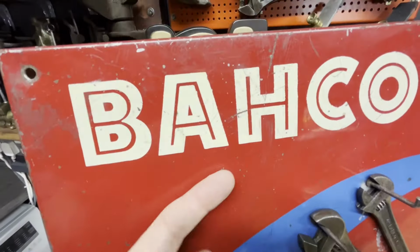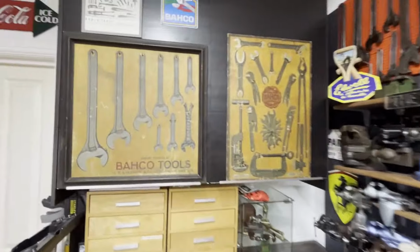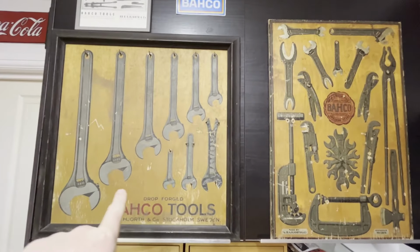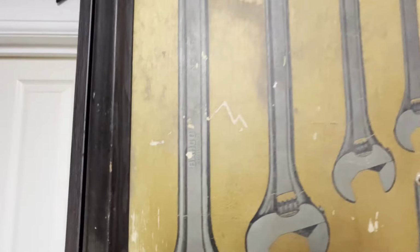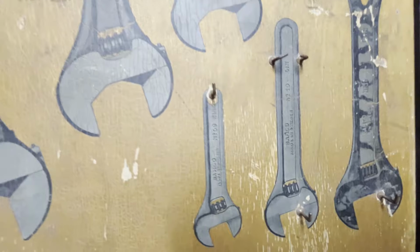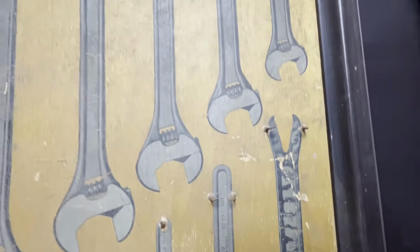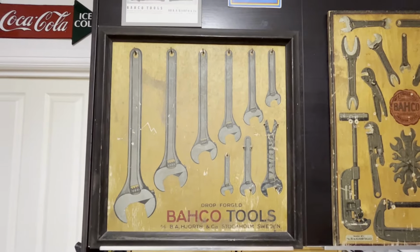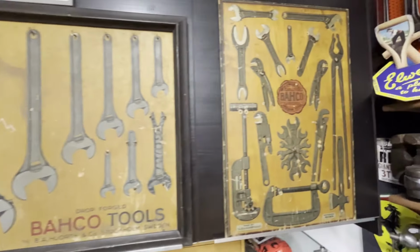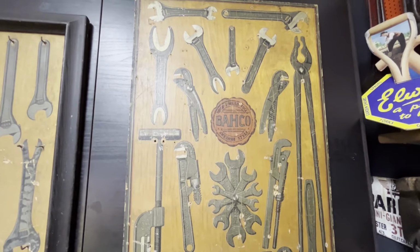Heavy duty steel. And I also picked up this wonderful Bahco Tools 1920s with the wonderful printing. I don't know if you can see, you can see all the 75, number 69, a number 10, a number 31, etc. So I don't put the tools on it because I don't want to damage the board, but it's a really, really nice example. And it's the same time period, 1920s, of this display board as well.